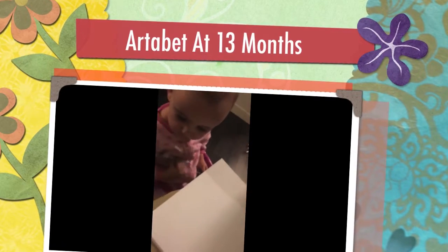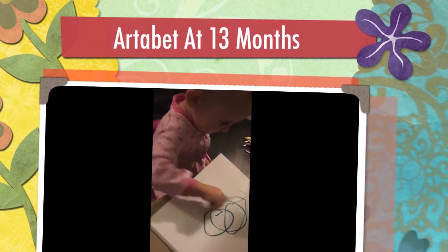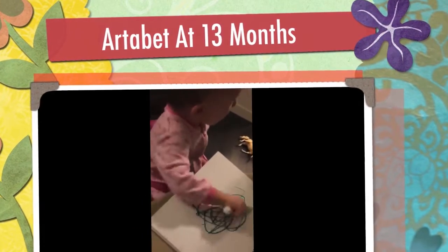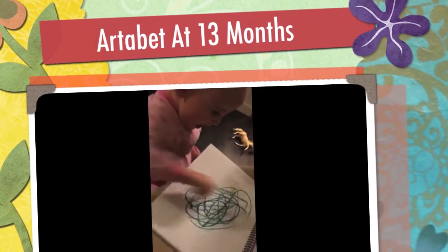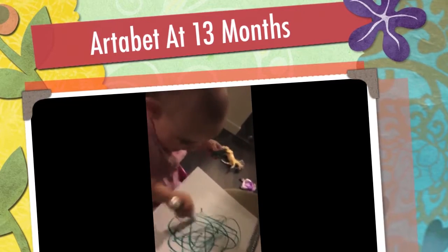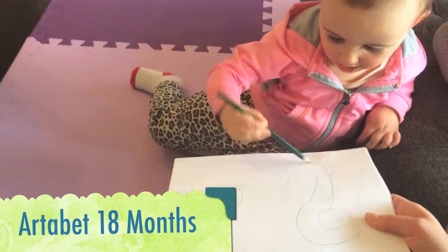Can you draw a circle? Circle. Can you do round and round and round? Round and round and round and round. And back and forth and back and forth. And up and down and up and down, and a dot dot dot dot dot dot dot dot. Curly Q.